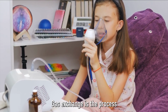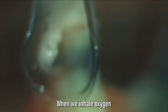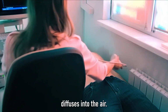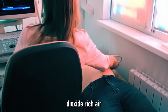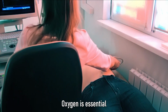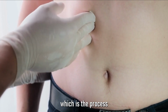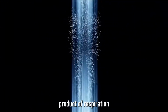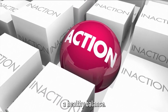Gas exchange is the process of exchanging oxygen and carbon dioxide between the air in the alveoli and the blood in the capillaries. When we inhale, oxygen from the air diffuses into the blood, and carbon dioxide from the blood diffuses into the air. When we exhale, we get rid of the carbon dioxide-rich air from our lungs. Oxygen is essential for every cell in our body, as it is used for respiration, which is the process of releasing energy from food. Carbon dioxide is a waste product of respiration, and it needs to be removed from our body to maintain a healthy balance.